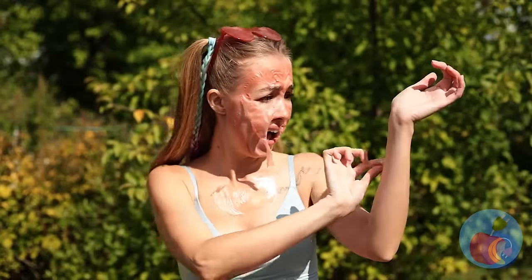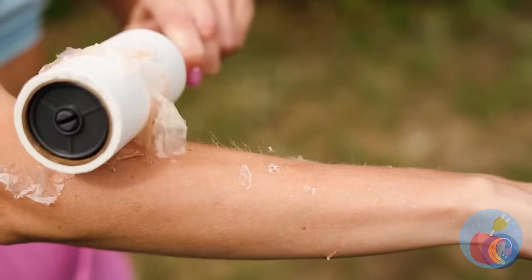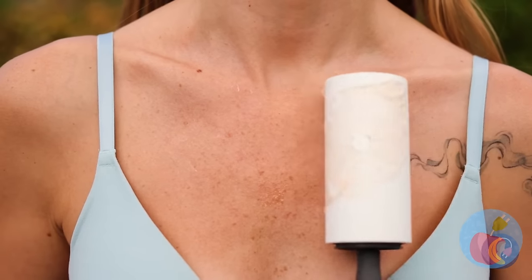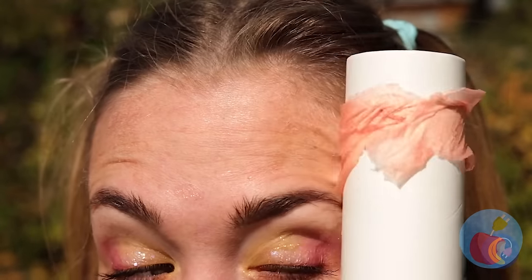Wake up, dear. You left the sun on. Oh no, you're all sunburned. Your skin's practically shedding. But that'll be easy to fix with our handy lint roller. So let's get things rolling. Ah, much better. And next time, bring sunblock.